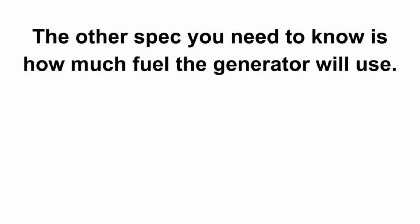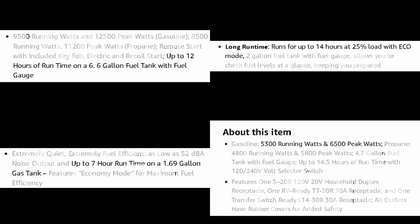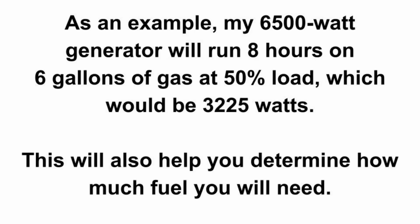The other spec you need to know is how much fuel the generator will use. They usually quote this as the number of running hours at 50% load per fuel tank. As an example, my 6,500 watt generator will run 8 hours on 6 gallons of gas at 50% load, which would be 3,225 watts. This will also help you determine how much fuel you will need.